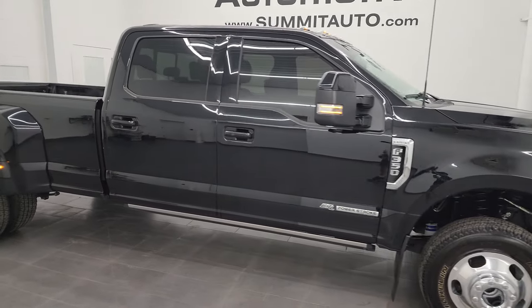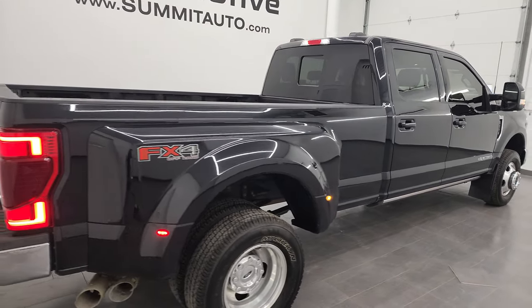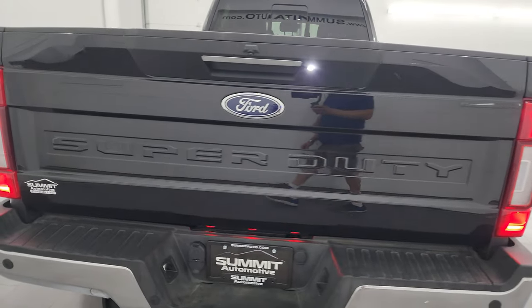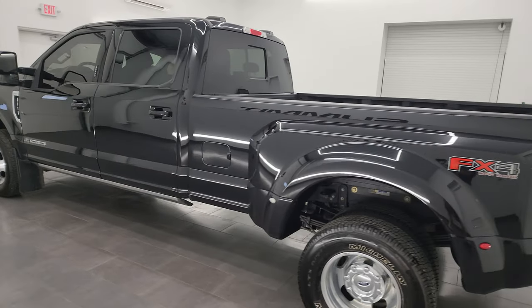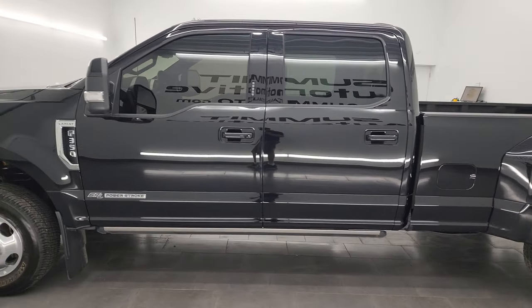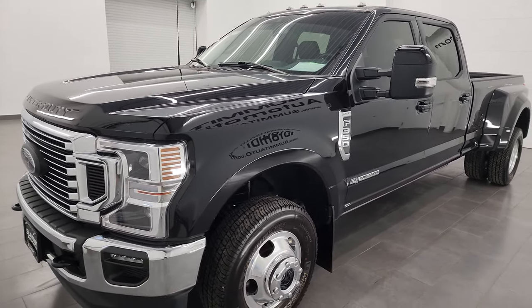Hey, this is Brett, and this 2022 Ford F350 Crew Cab Long Box Dual Rear Wheel Lariat is stock number 13853Z. I am here at Summit Automotive in Fond du Lac, Wisconsin, your new and used heavy-duty truck headquarters. This 2022 Ford F350 has the 6.7-liter Powerstroke diesel engine. It's paired up with the 10-speed automatic transmission. Puts out 475 horsepower and 1,050 foot-pounds of torque.